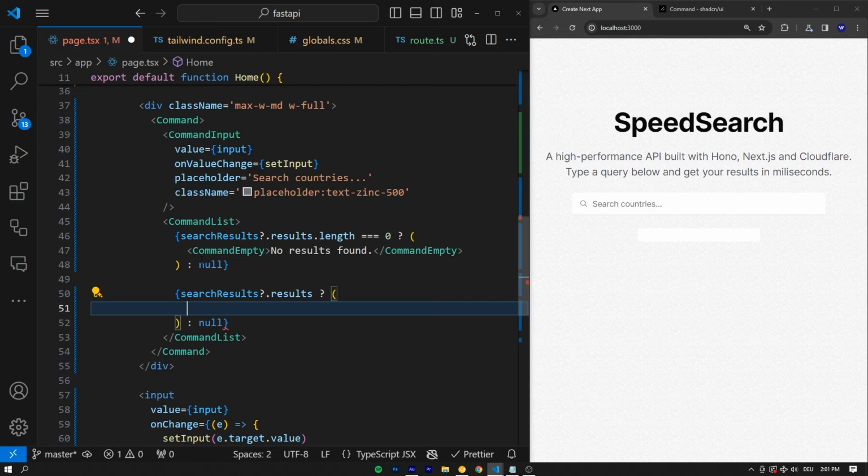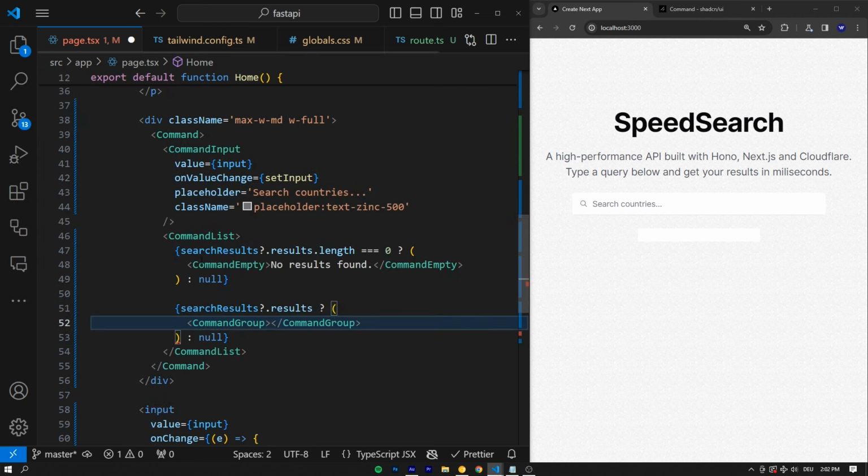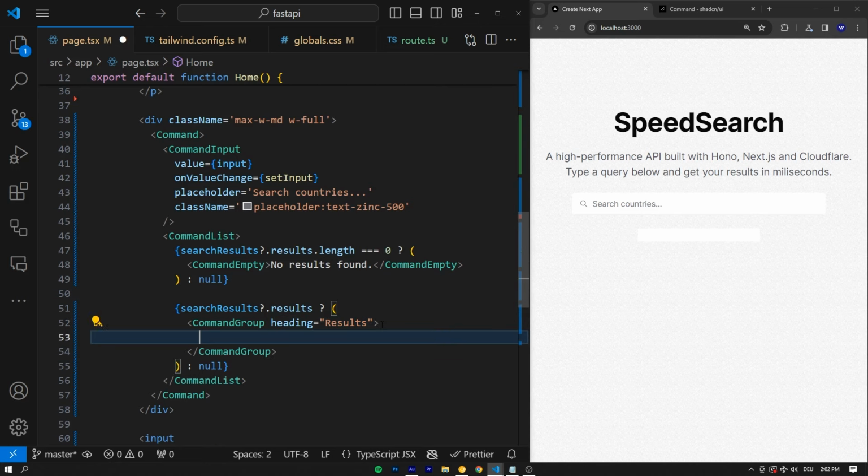Now, what is the JSX that we want to render out? Basically, it is going to be a CommandGroup, which is also a component we get from our custom component. And the heading of this is going to be results. Great. And with that heading in place, let's actually display the search results. Super important. We can do that by mapping over the search results that we get back from our backend, which are nothing else than a string array, if you remember.